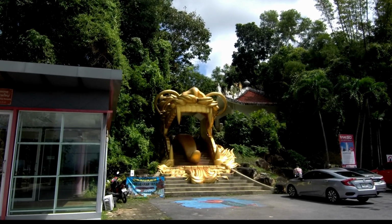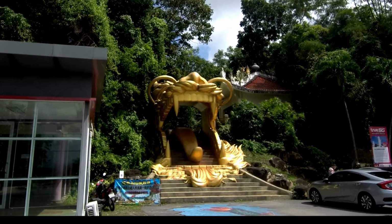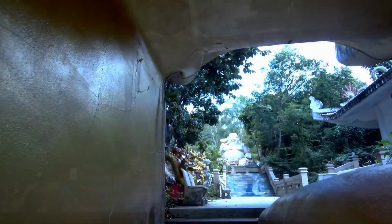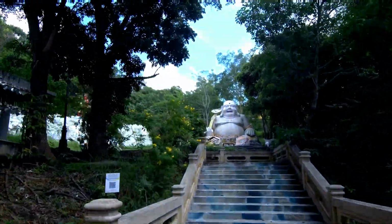And I believe we're supposed to walk up there and see what's up there. I must admit I've never done that. I have no idea what's up there. Let's see if we can go up there. Aha, looks like big fat Buddha.